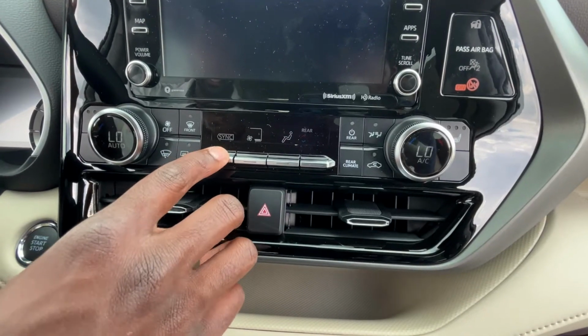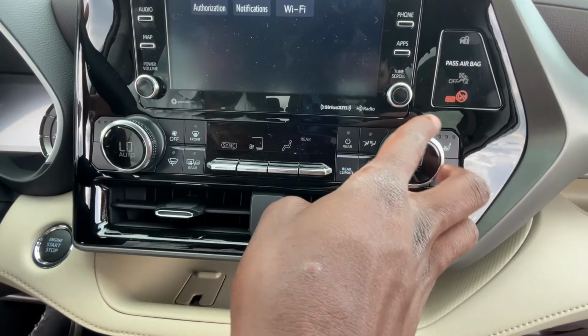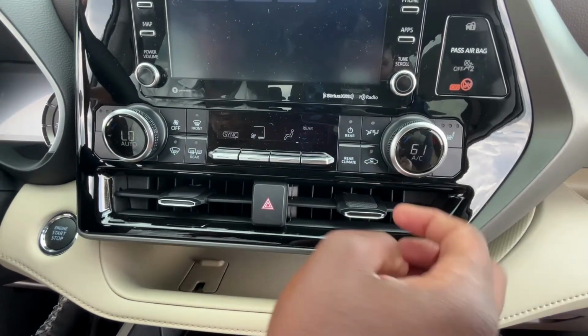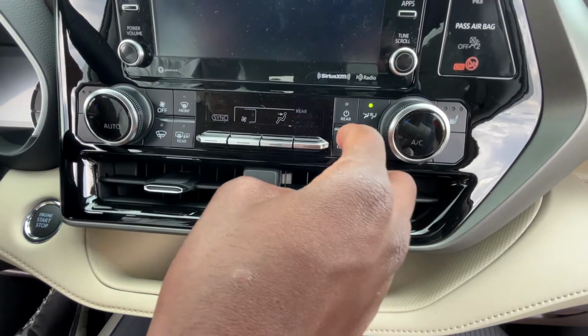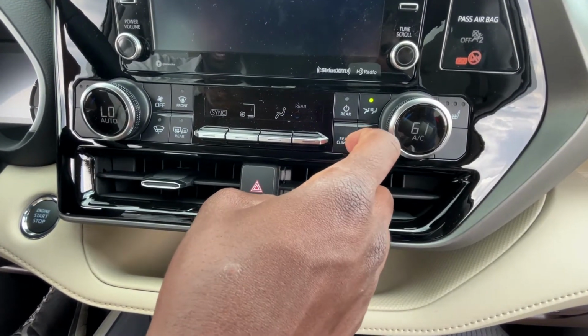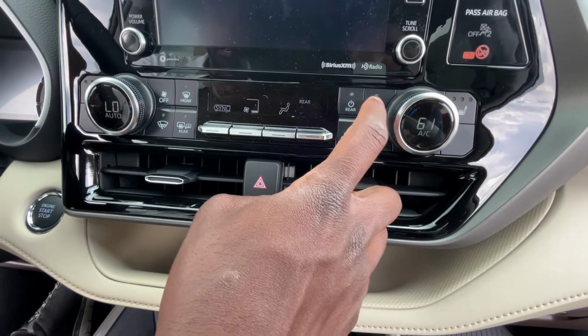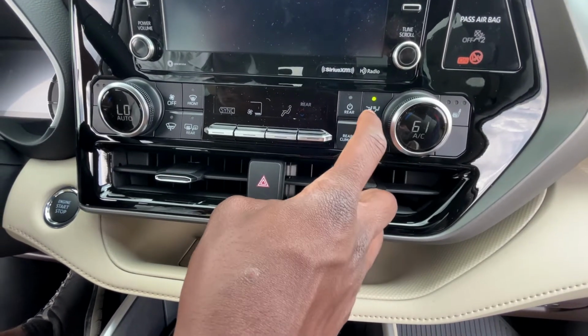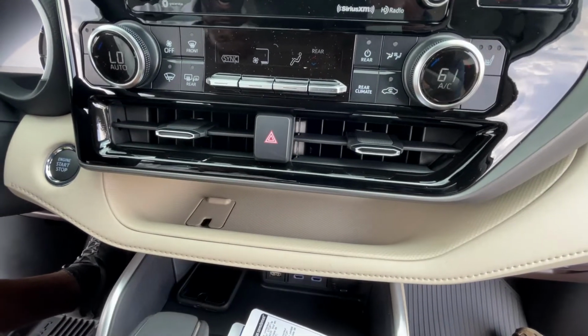We can toggle our sync. We can adjust temperature here. And then we can toggle our rear climate controls here. And I really like that here you can keep the vents from being open in the back if nobody's back there. That's nice to have. But we have the vents there.